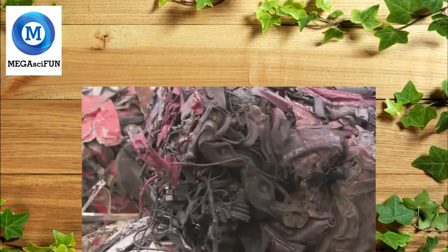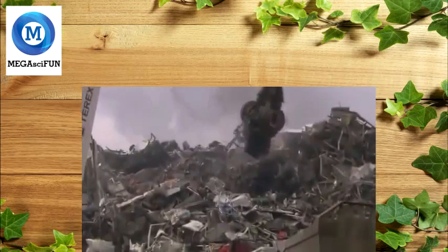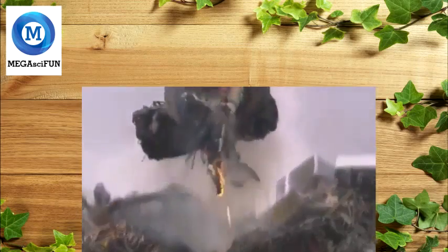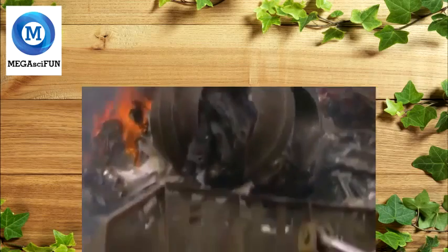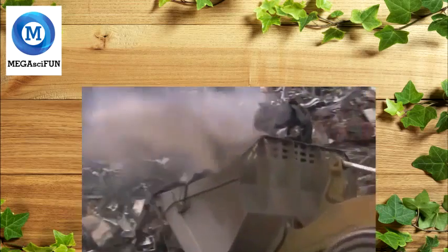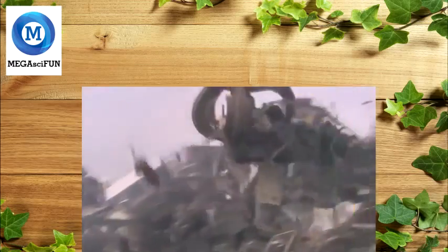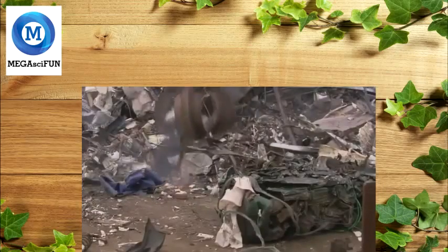Quality control is everything. Even the tiniest amount of combustible liquid will burst into flames and shut down operations. If fire were to spread, the site would be evacuated and the stockpile of scrap rendered entirely worthless. The contaminant is removed and the site is cleared in seconds. It's a well-rehearsed safety drill.